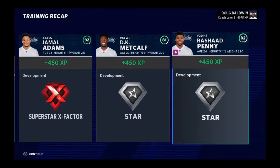Then Teddy Bridgewater, DJ Moore, speed up the sideline. Atlanta can't catch it. That's a 57-yard touchdown. Teddy Bridgewater, big day today. Panthers were on top 13-7. Did I say Teddy Bridgewater, big day?